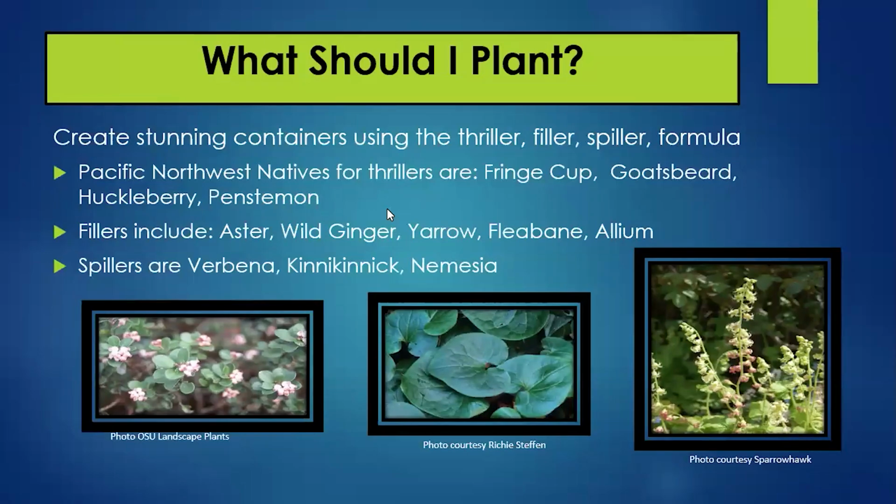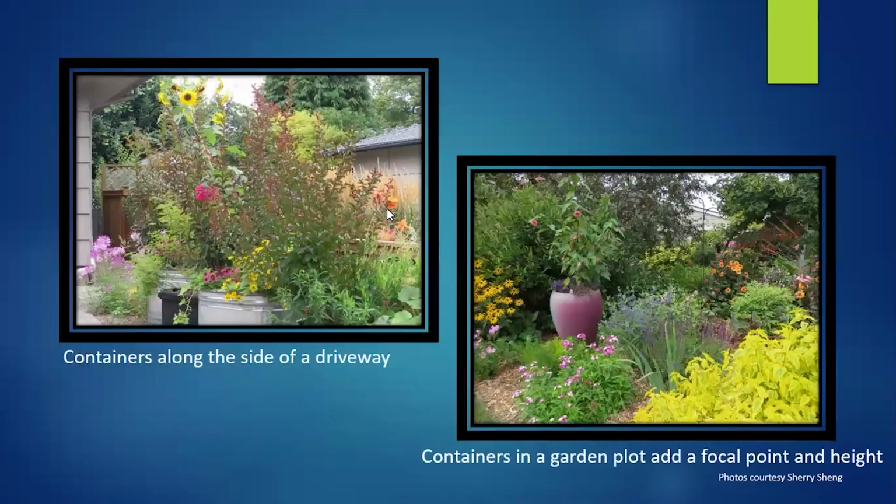There are lots of plant ideas out there, and I imagine you will discover some selections that work well in your space and create a lovely pollinator habitat. These two pollinator gardeners have employed containers to add height and a focal point to their garden. On the right, you see this red pot not only adds height and another place for a plant to be, but also a nice focal point for that garden.